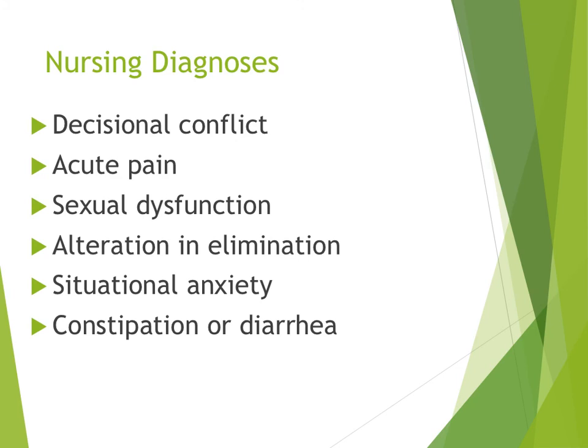These are some of the more common nursing diagnoses for prostate cancer. Decisional conflict, meaning the patient has to make a choice as far as the treatment options that were presented and which treatment option best suits them, and then you can read through the rest.